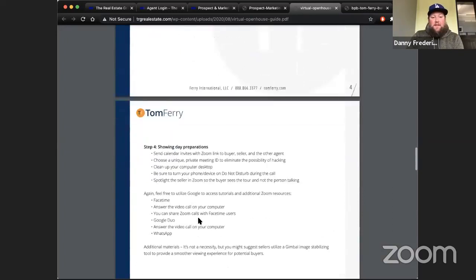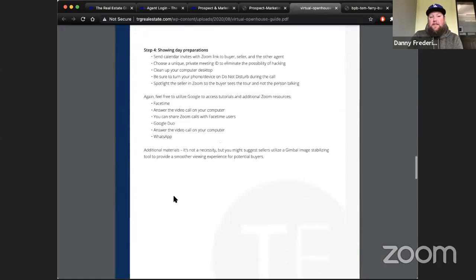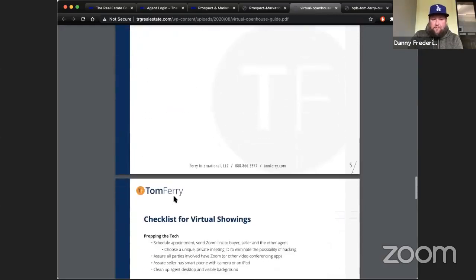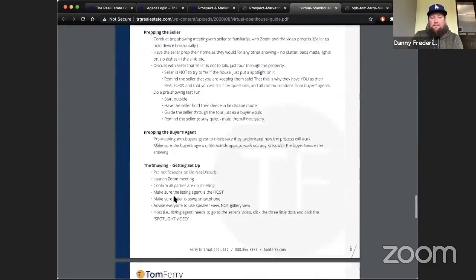That's all listed here. Showing days, how to set everything up, different ways that you can do it. So if you guys don't want to use Zoom, you've got FaceTime if anybody has an Apple phone, or I think it's Google Voice if you have Android, to do any kind of video call. You also have something to answer on your computer. You have WhatsApp. There's lots of different technologies out there to use. They've got a nice little checklist for you to have that all ready beforehand also.